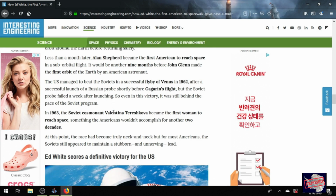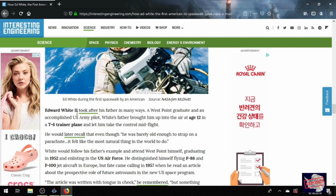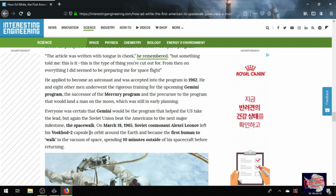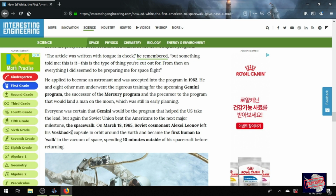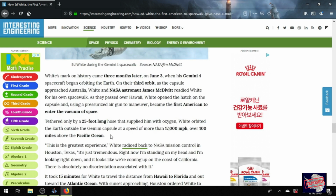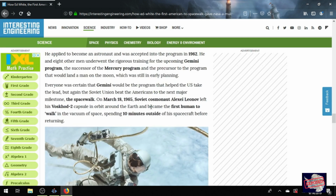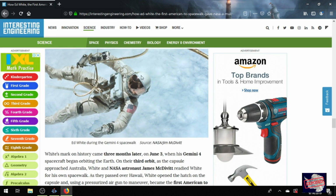So let's see here. When was it? So Ed White was actually, okay, on March 18th, Bosch had 2 capsules left in orbit around the Earth and became the first human to walk out. Leonov became the first human to walk in the vacuum of space, spending 10 minutes outside of his spacecraft before landing. So White's mark on history came 3 months later. So this was in 1965. So this was pictured in 1965 right here.